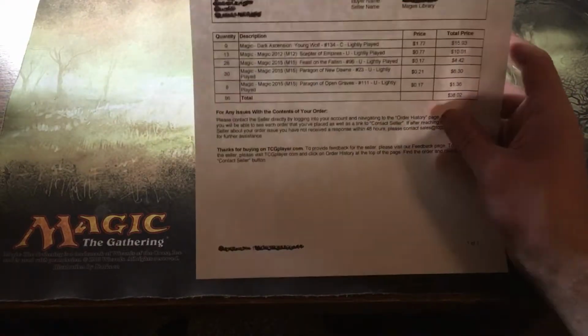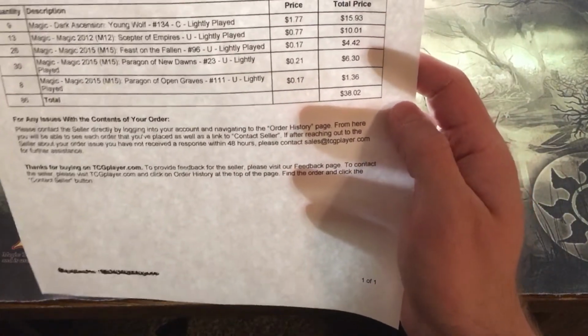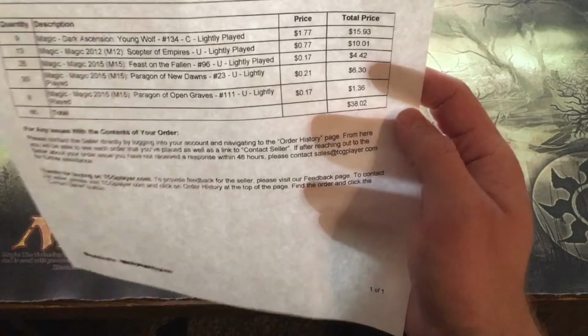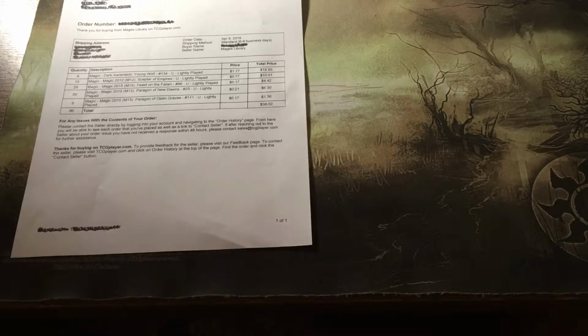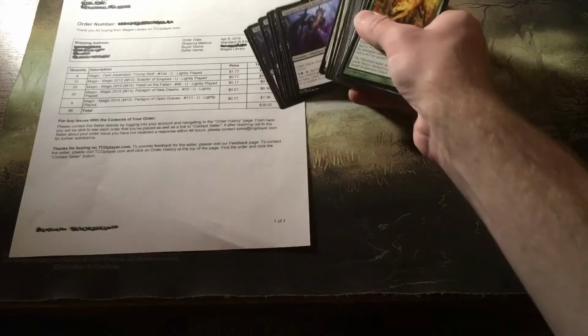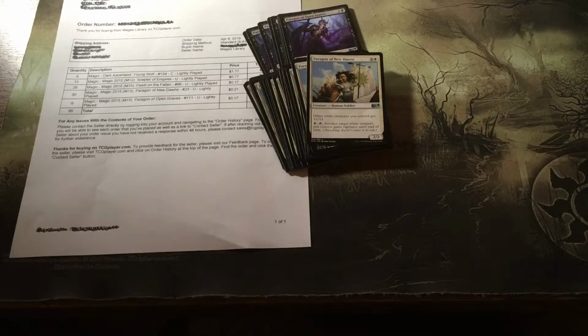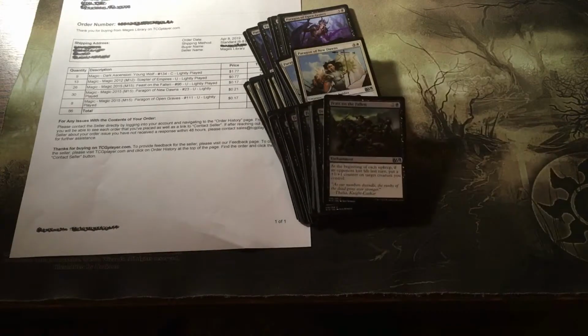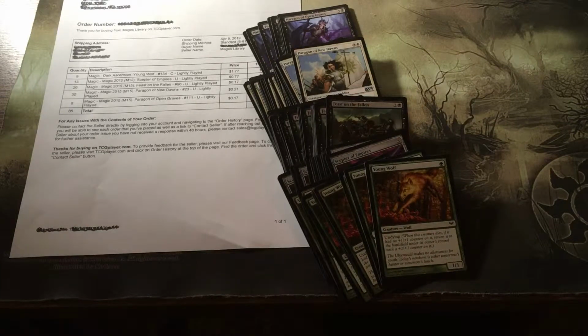So here's the order. Let's go over it. This guy spent almost 40 bucks. After the fees, and after I give the post office some money to send this on its way, I'm going to get about 30 bucks from this particular order. And here's what came in. This guy bought all of my Paragon of Open Graves, all of my Paragon of New Dawn, all of my Feast of the Fallen, all of my Scepter of Empires, and all of the Young Wolf that I had on TCG Player.